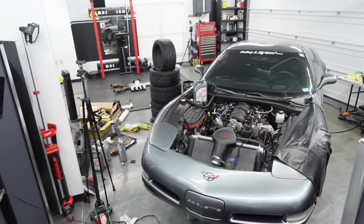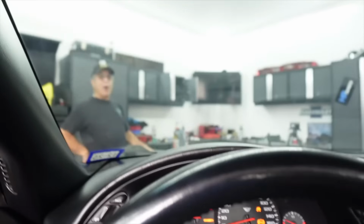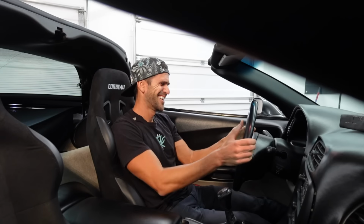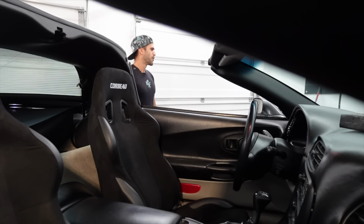With the event just days away now, we've got to get this thing back on all 4 tires. And doing all of this with no professional experience just might end up with this LS1 blown to pieces when we actually start to push this thing. Only one way to find out though. She's got to get rowdy. Let's go.